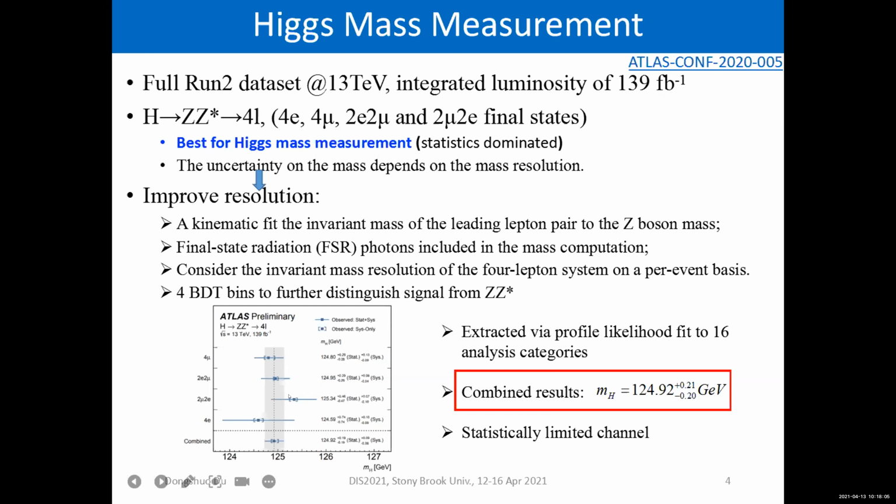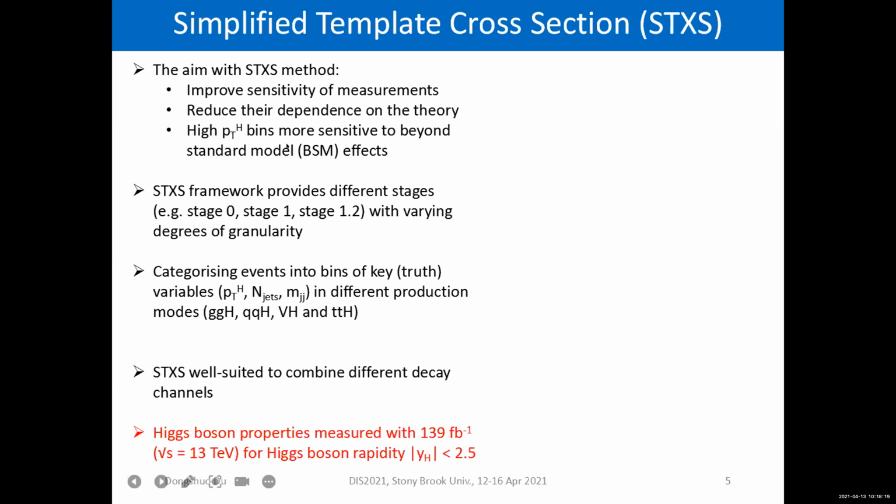And on this plot, the error bar on the point is the total uncertainty, and the bracket is the systematic uncertainty. So we can see that this measurement is still statistically limited. And slide 5 is about the STXS.